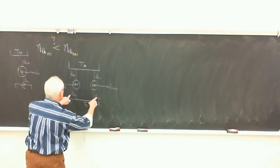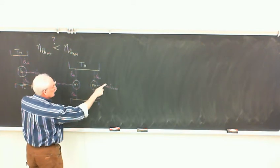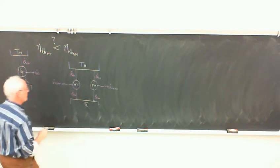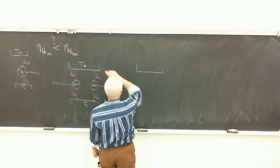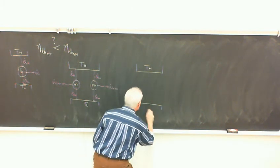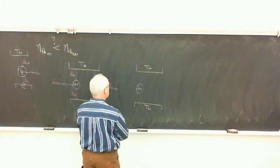Actually, those two couldn't be the same unless the work produced would be the same, and then we just know they're equal. So I'll put maybe a prime on that one over there. The irreversible heat rejection. Okay, there's our picture. Now, we still don't know which one has the higher efficiency. So what we're going to do is leave the irreversible one alone, because we can't do anything with it anyway. It's irreversible.